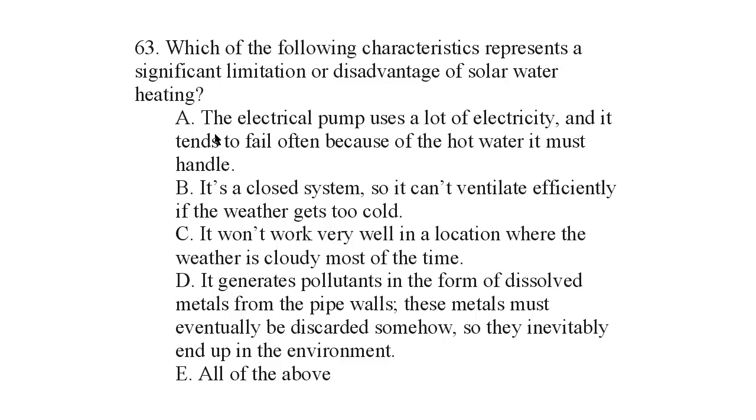Well, A: the electrical pump uses a lot of electricity and it tends to fail often because of the hot water it must handle. Well, that statement is not even true. The electrical pump doesn't use very much electricity, and it doesn't tend to fail very often, and it certainly doesn't matter what temperature the water is, as long as it's not under huge pressure and extremely hot, or as long as it doesn't freeze in there and destroy it. So choice A is not relevant, so we can rule out choice E too, because it's certainly not all of the above.